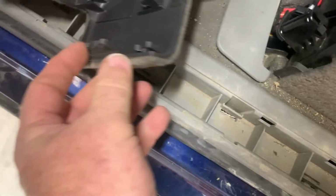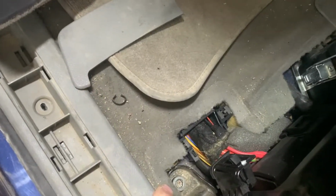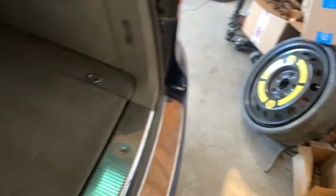You can see there's some clips on the side, clips on the top, and then you'll pop this clip up, and here's your first screw mount or seat mount. There's another one over there, so I know I can get to those. So I'm going to pull the battery out of the trunk first. I already got my spare tire removed.